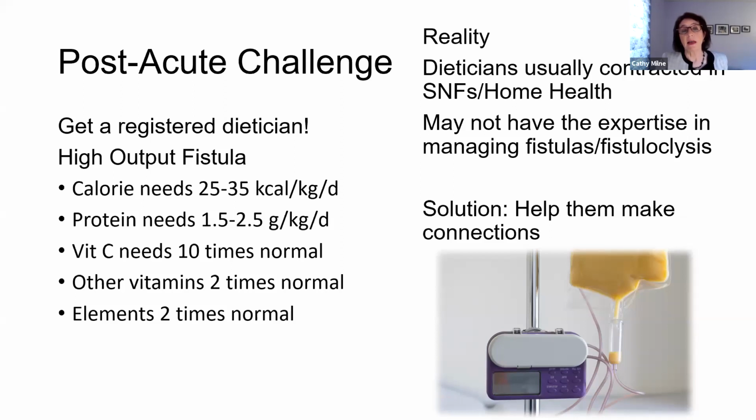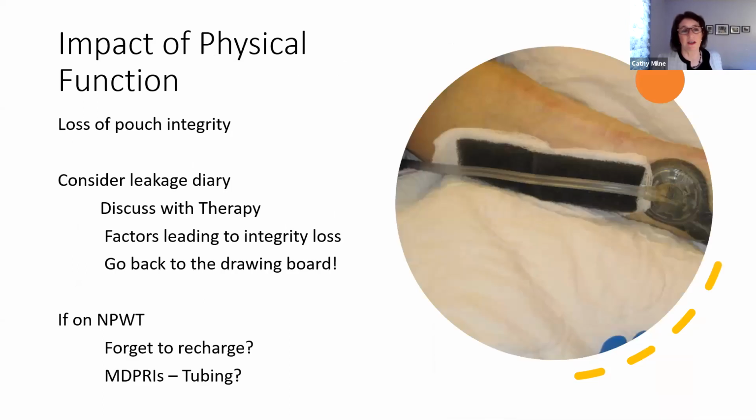And the problem is that most likely they have been in this type of setting for such a long time, they don't have that expertise in managing a fistula or doing fistula crisis. So here is where what we do is connect. You call your dietitian at your acute care facility and say, hey, I have this dietitian. She doesn't do this, or he doesn't do this, hasn't done it at all, rarely does this. Can I have them call you? And then you just make the connection. And then they take it from there, and it's really a godsend. So our role as WOC nurses is doing a lot of these connections.